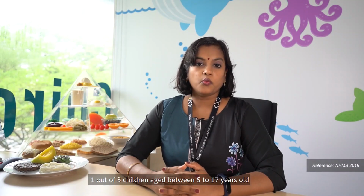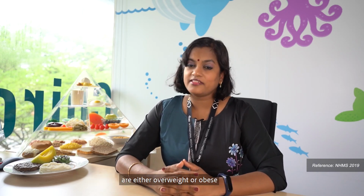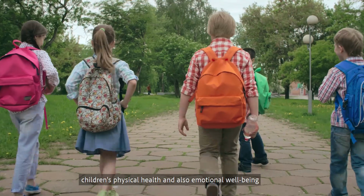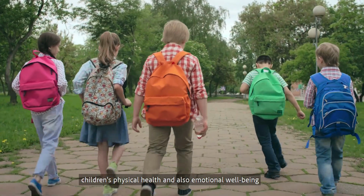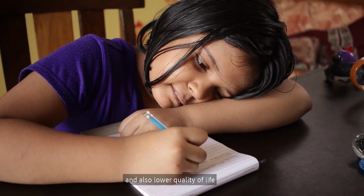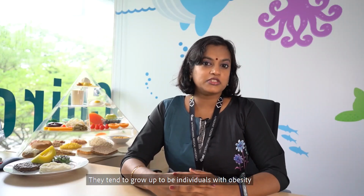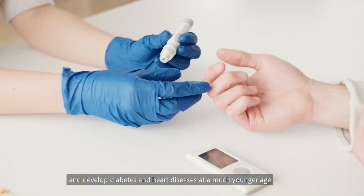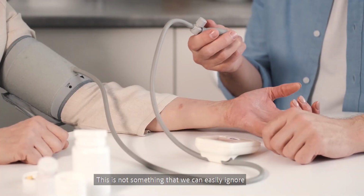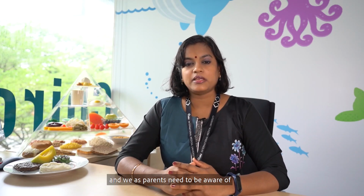In Malaysia, 1 out of 3 children aged between 5 to 17 years old are either overweight or obese. Childhood obesity is known to affect children's physical health and also emotional well-being. It is associated with poor performance at school and also lower quality of life. They tend to grow up to be individuals with obesity and develop diabetes and heart diseases at a much younger age.